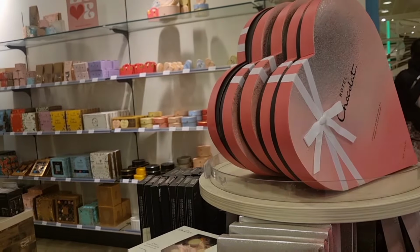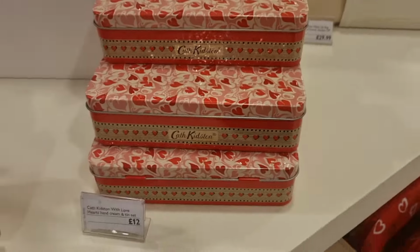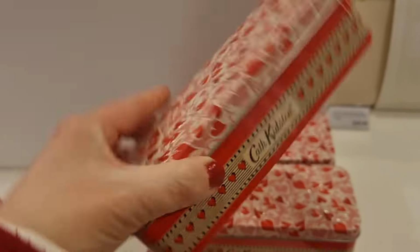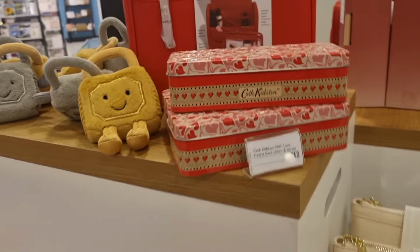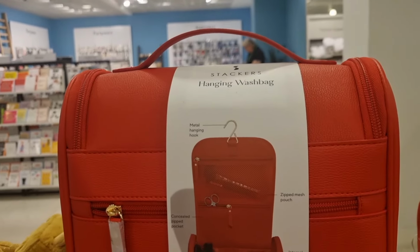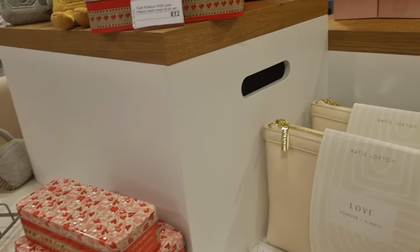I just love saying that. Little display here, like little merch. And this is Kath Kidston. I don't know what's inside it. Is it sweeties? Kath Kidston. We lost her shops, didn't we? But I like to see her about. Like that case. Huh. It's just a wash bag, but it's pretty cute. And I like all the little hearts about.